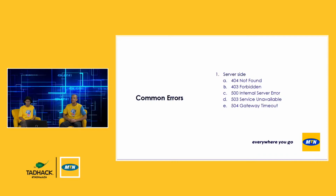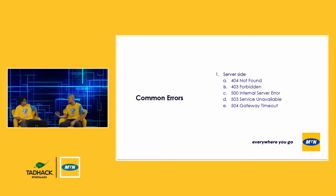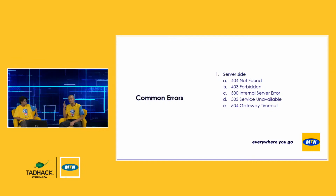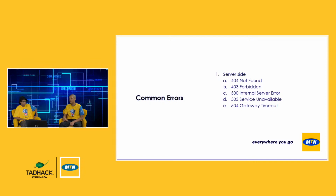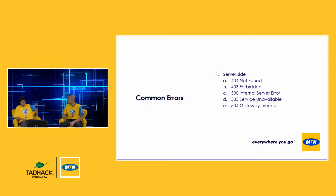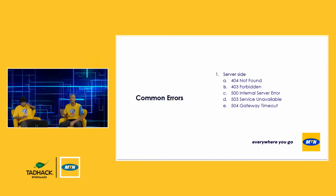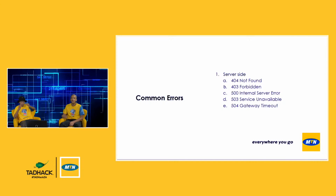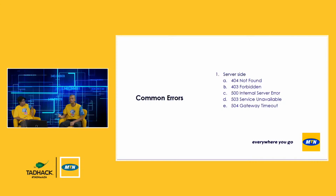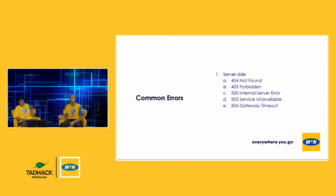And then lastly, we have gateway timeout, and this is a very common one, especially for those of us with low internet connection. You may think, what's wrong with my API? Why is my application not working properly if you're running a dev server, for example? A common thing that happens is if your internet connection is super slow, the application may mistake it for being a gateway timeout. So do pay special attention to these errors.